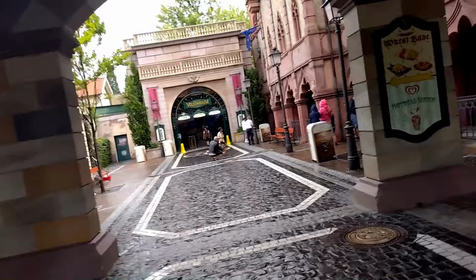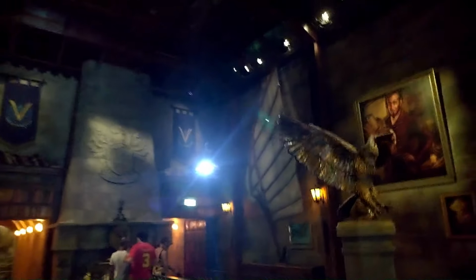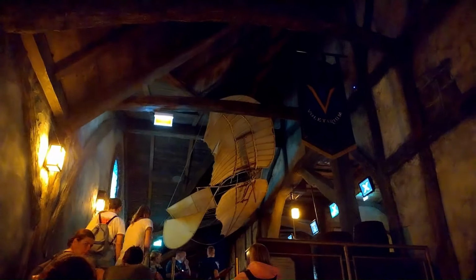The Voltarium. This is a queue line. Are you in there for 9 o'clock?